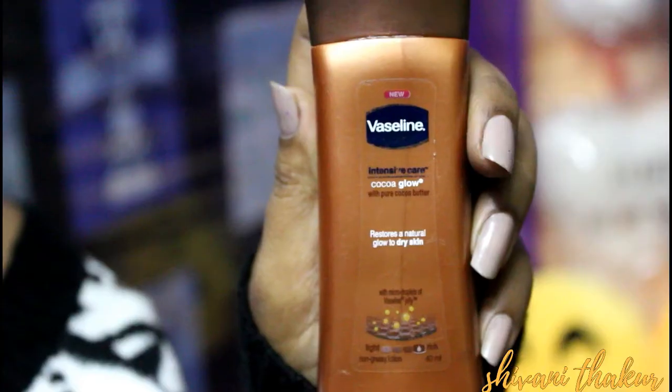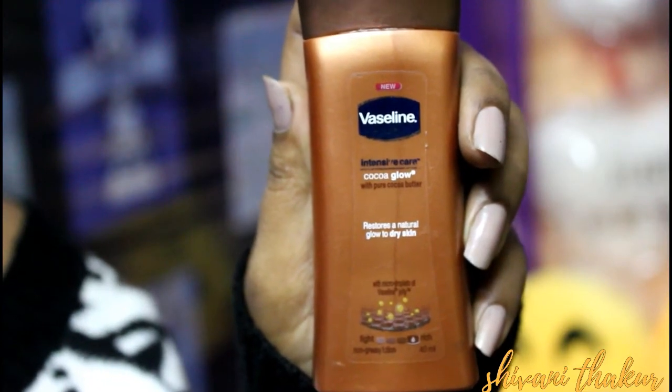For the body lotion, I'm using this Vaseline Cocoa Glow with pure cocoa butter, and this one is so amazing and its fragrance is so pretty. That's why I really loved it, and I'm using this for 1 year, and no complaint, it's worked very well on my skin.